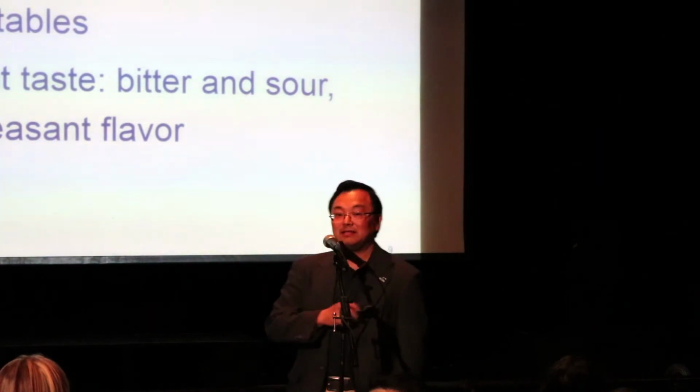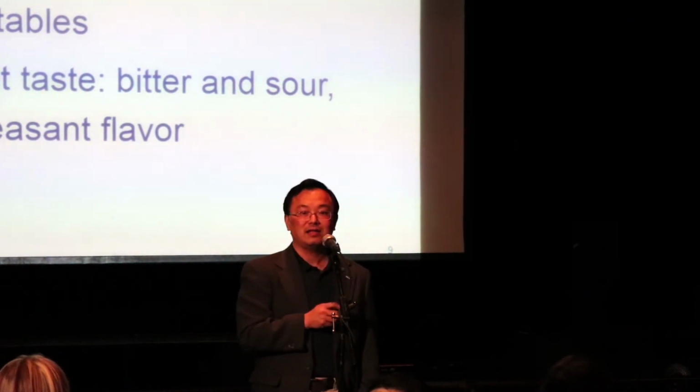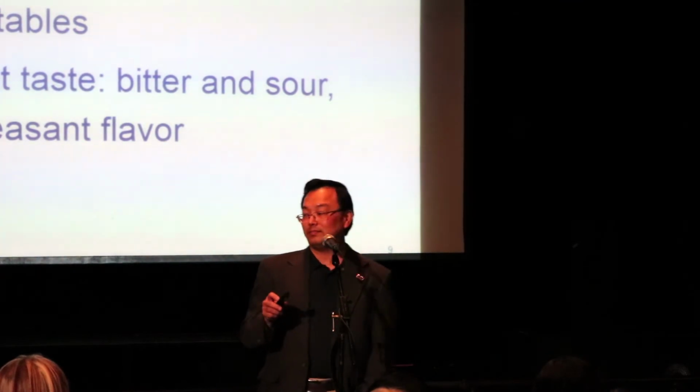Next one, fat taste. I told you it's bitter and sour, very unpleasant.